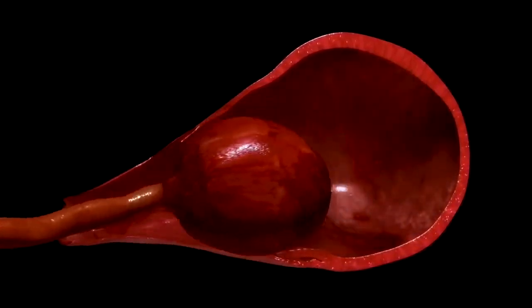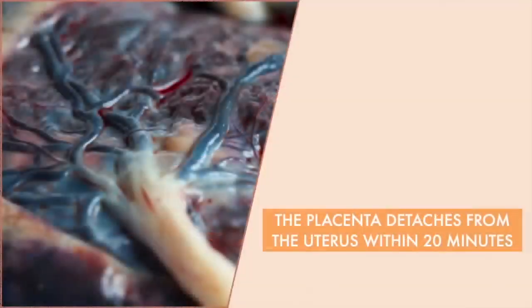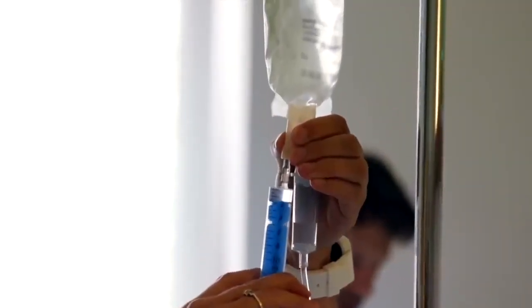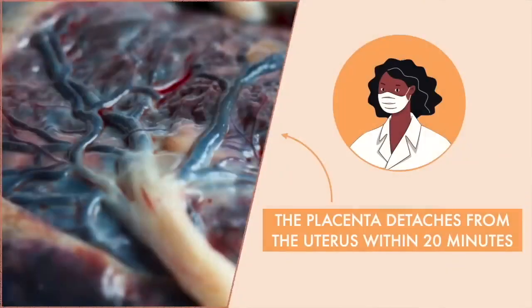You'll be asked to push gently once more to deliver the placenta. The placenta usually detaches from the uterus within 20 minutes. The woman is given oxytocin in many hospitals to help the uterus contract and expel the placenta. Your doctor will examine the placenta to make sure it's intact. Any remaining fragments must be removed from the uterus to prevent bleeding and infection.